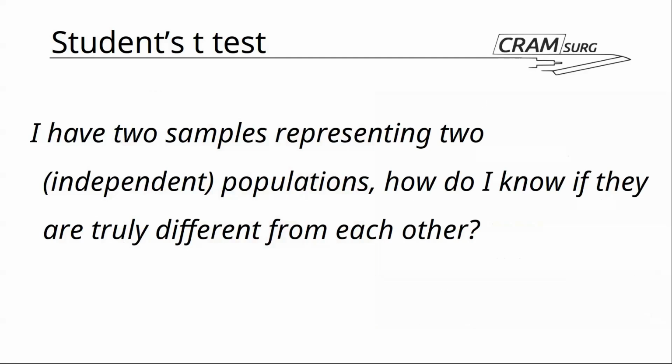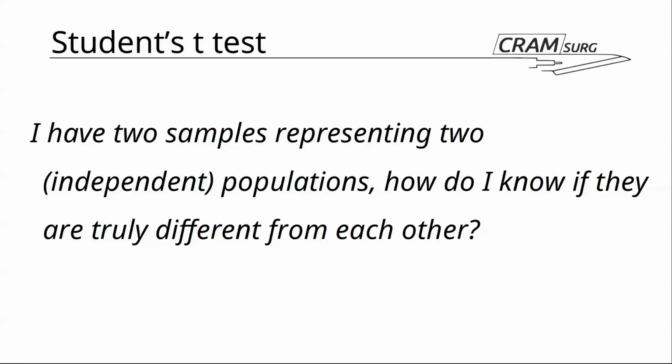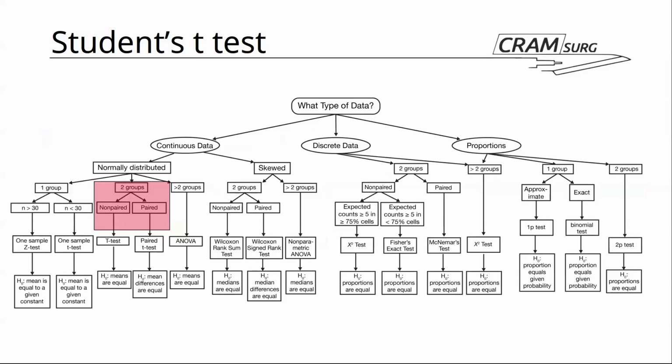So to translate the problem about barley into something a bit more generic, we could say that the problem that Student was trying to sort out was, I have two samples representing two independent populations. How do I know if they're truly different from each other? And as we said, this is roughly where we sit in this context. I mentioned earlier on, we're going to talk about the non-paired t-test, because the samples that we're talking about come from two different populations. And we'll have an example of that.